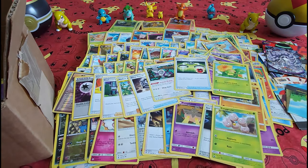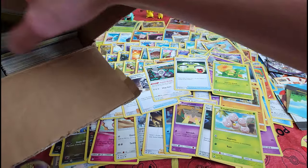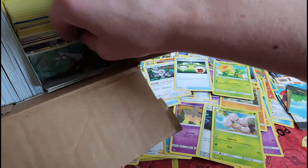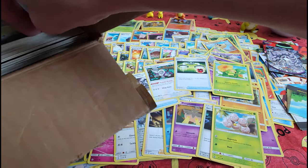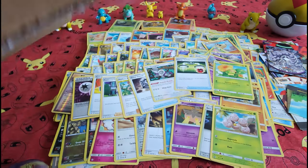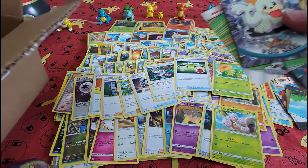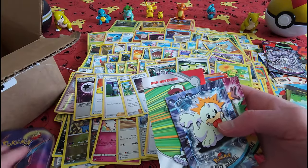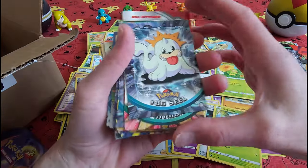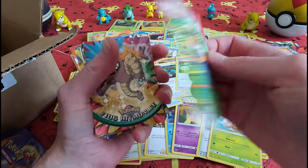I think I'm gonna rearrange a little bit. I'm running out of space on my table. Let's see. I think there might be some more. I'll try to get all these trading cards out of the way right now. There, I think this should be all. Okay, let's see.